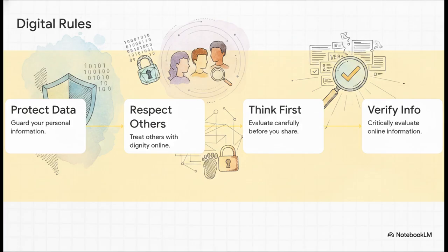Third, think before you share. We all know the internet is forever, so your digital footprint absolutely matters. And fourth, verify information. In an age of just endless content, you have to evaluate sources critically. Using this tech responsibly is completely non-negotiable.